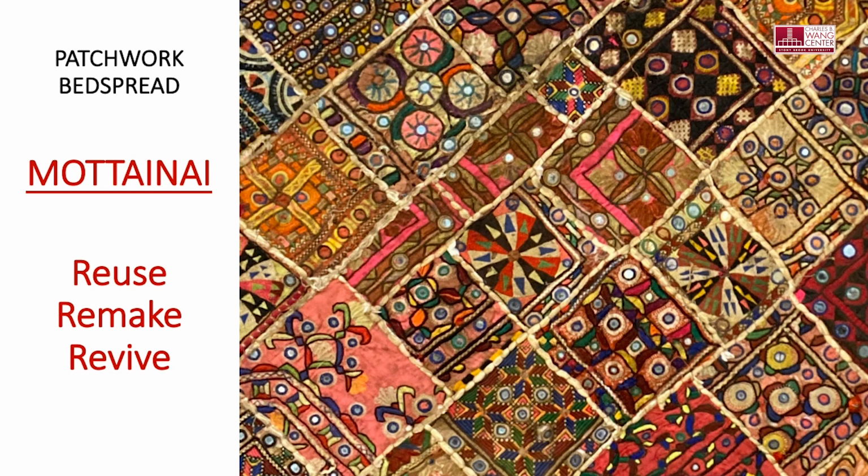Mottainai, Mottainai. This concept is best expressed in the Japanese culture. Don't waste. It's Mottainai to throw it away. It can still be reused. It carries respect for all things large and small. The idea is to let things live out their full natural existence to the very last, so nothing is wasted.